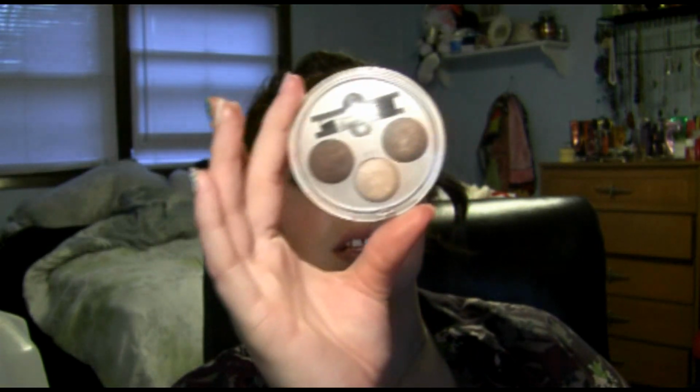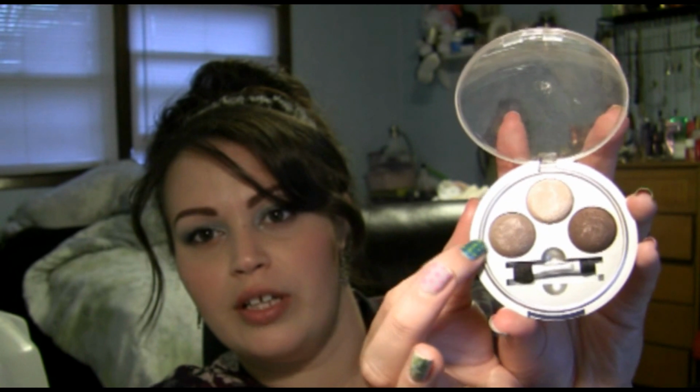Next is from Physicians Formula, the Baked Collection Baked Oatmeal. And for this, I would actually choose two of these to wear. I would wear this one all over the lid if I'm not feeling a darker color, and then if I was, I'd go for that one. Here's the darker one.